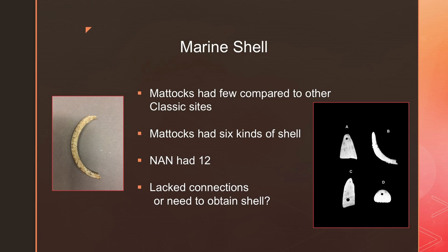And so one of my questions is, did people at Maddox lack the connection to get the shell? Did they have any need to obtain the shell? Maybe they didn't need it. They didn't want it. I don't know. But it's a major difference.